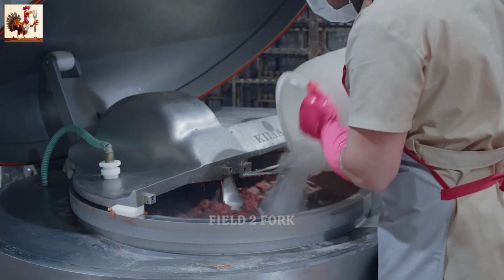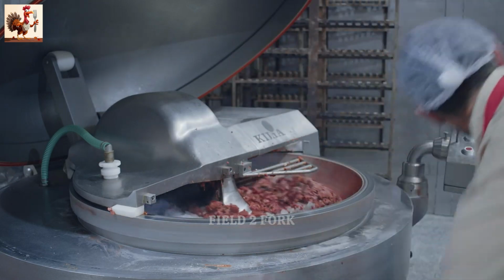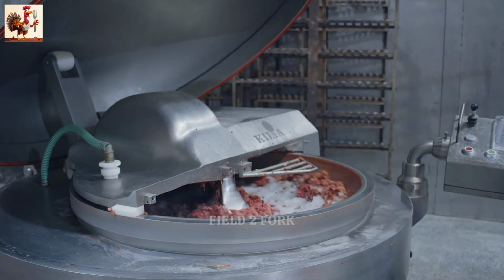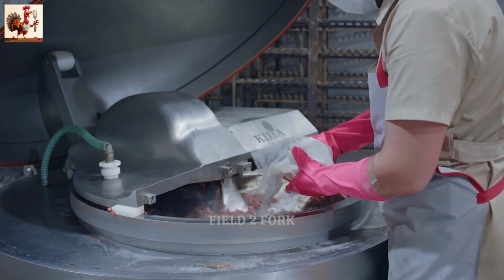The mixing process ensures that the spices and seasonings are evenly distributed throughout the meat. This stage is crucial for achieving consistent flavor in every bite. The mix is then left to rest, allowing the flavors to meld together.